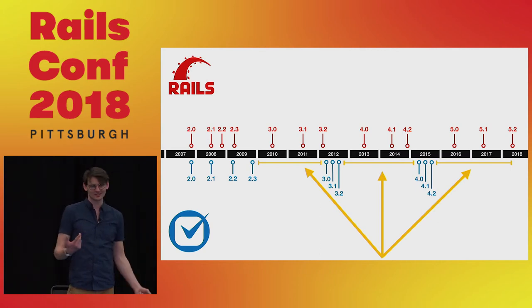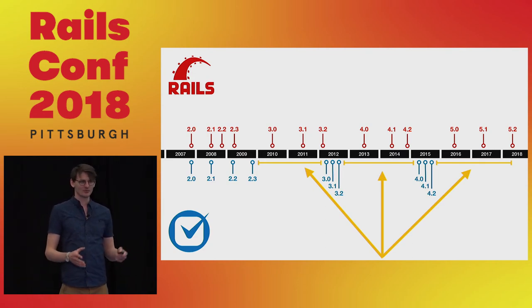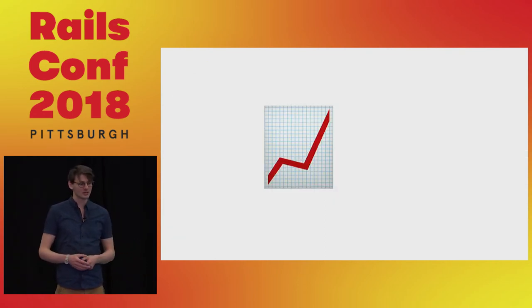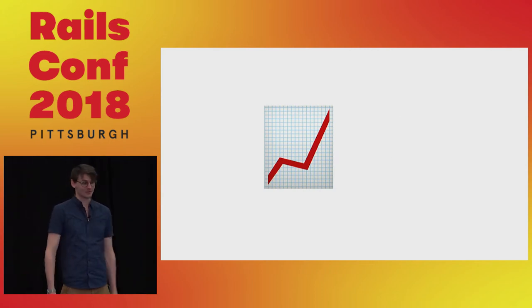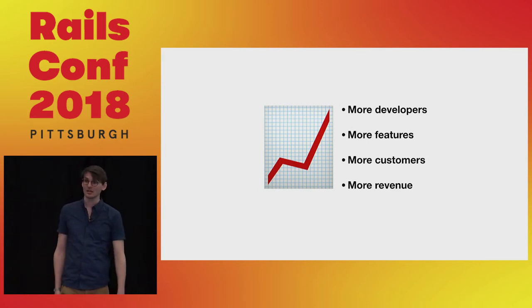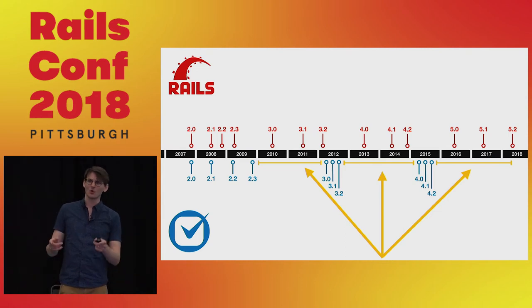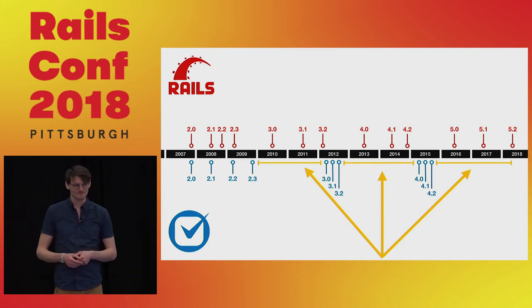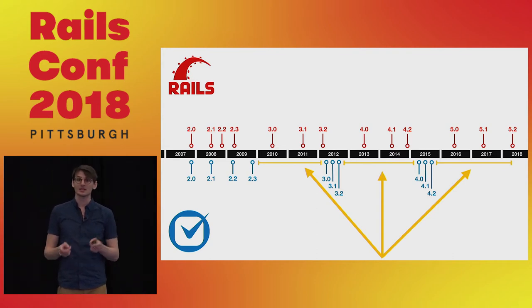When you look at it like this, it seems obvious. But then when I looked back and thought about the business and thought about what we were doing during that time, it turns out we were doing quite a lot of stuff, right? We were growing as a company. We were hiring developers. We were building features and functionality. We were adding customers. And we finally started making money. So we made a lot of good business choices during this time. But we also made some questionable technical ones. And that's what I want to dig into, because I think the key to making Rails upgrades easy is in these gaps.